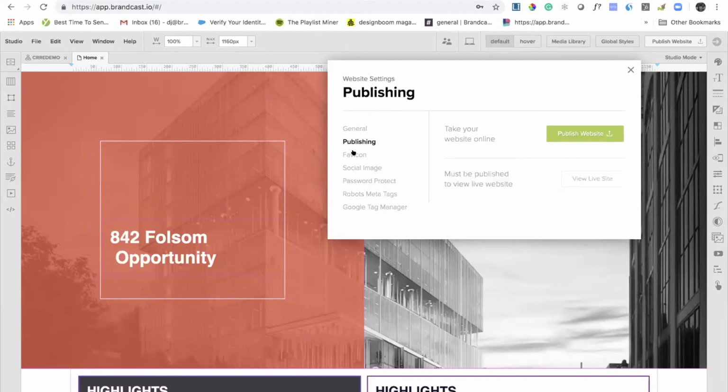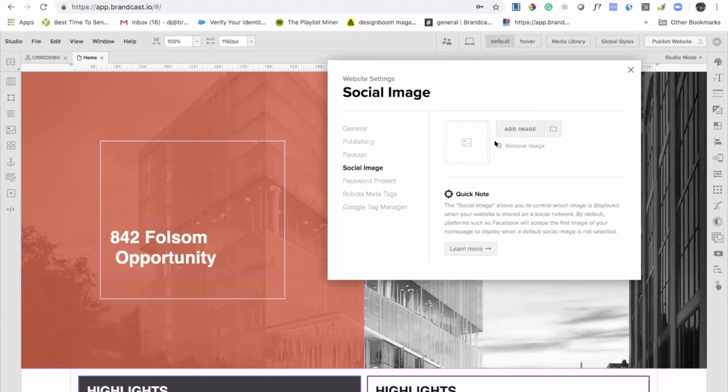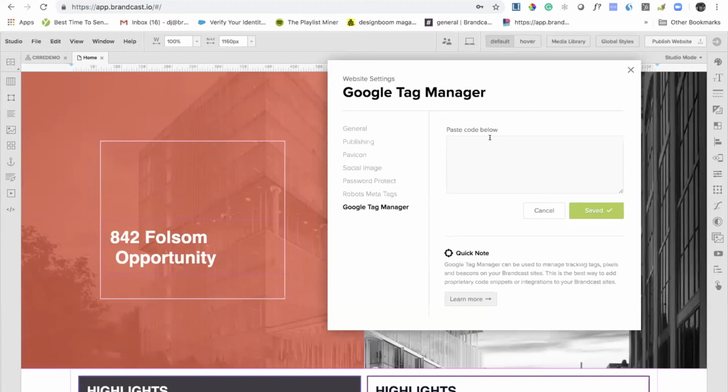Brandcast. When it comes to customizing your website or dictating how it's seen across social networks, we enable you to drop in a social image, which will be the image that comes up first and foremost on LinkedIn or Facebook or anything like that. When it comes to analytics, we're going to integrate with Google Tag Manager. So essentially you can drop in your Google Analytics or whatever other tracking pixels you have, wrap them up in a nice neat tag, and you'll actually get reporting on your Brandcast websites.